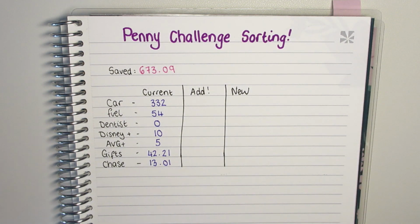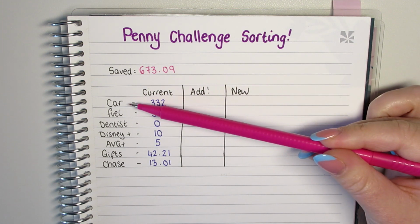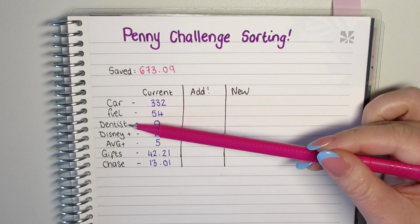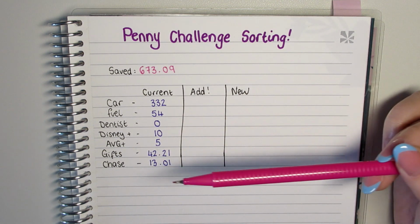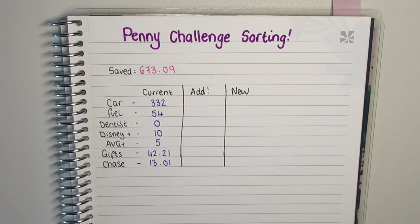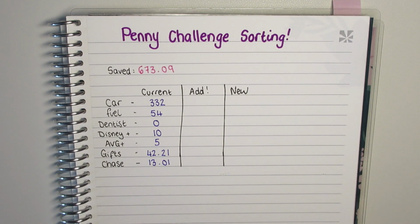So what I did yesterday, I sat down and I looked at my categories and decided which ones I wanted to put money in. So I've decided I want to put money into car, fuel, dentist, Disney, AVG and gifts, and then whatever was left I'm just going to add to my Chase card. So these are the ones that to me are the most important for the next year, and also it will mean that there's a few things I then don't have to worry about having money for when the time comes. So this is what I'm doing.